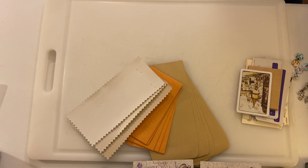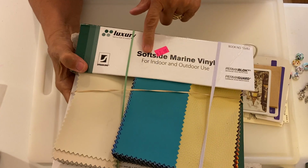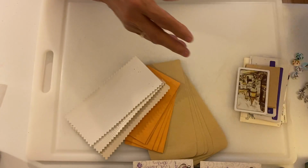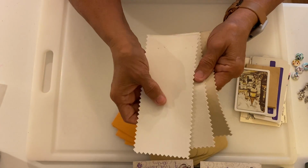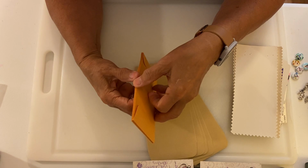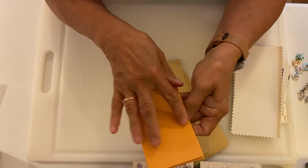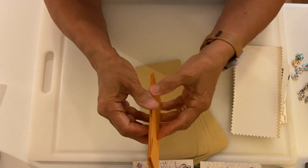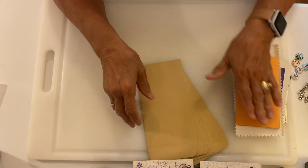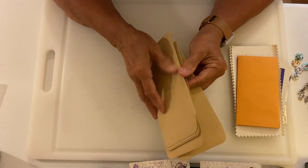We also have a huge section of upholstery and things of this nature. This is soft side marine vinyl. The whole set was $2, and it makes a huge number of pieces. So I'm including 3 pieces of vinyl that can be used for something in your book. This is a little bit larger, I believe about 2.25 inches by maybe 3 plus inches. It does have a little cap. It would be great for stenciling on and using as a pocket. And lastly, these 5 large ones are 3.5 by 6.5, and there's 5 of those.